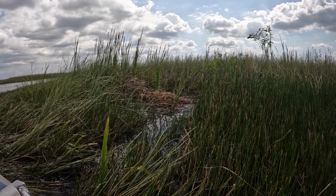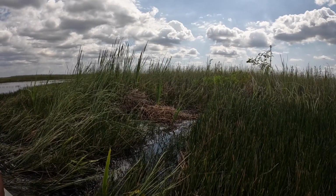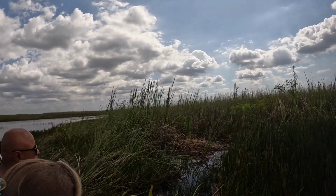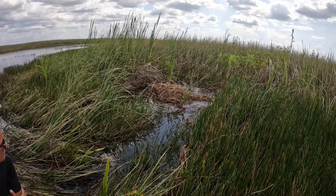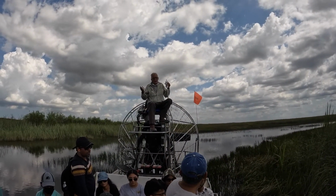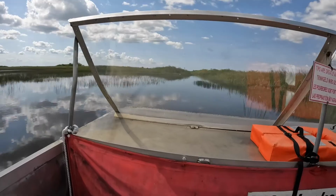All right, now, this is an alligator's nest right here. Normally, they will not build a nest this close to an airboat trail. She's in there somewhere. She's laying on the bottom. This is why it's very difficult to find alligators right now. She'll stay there until usually about September 1st, which is when they hatch out.